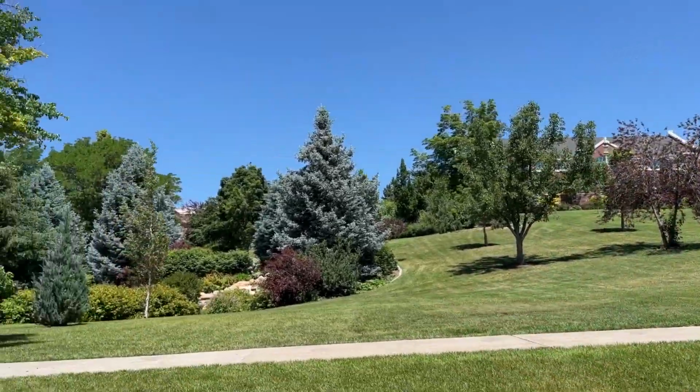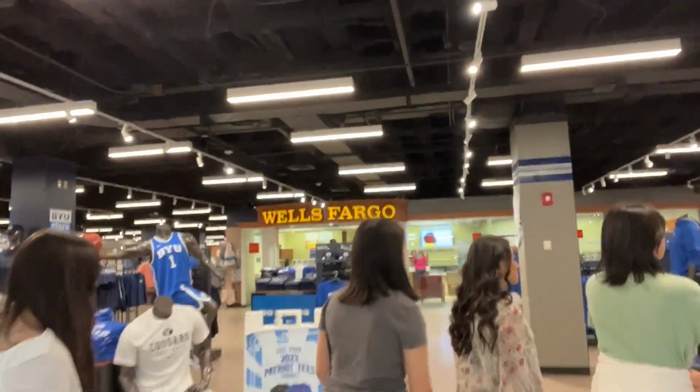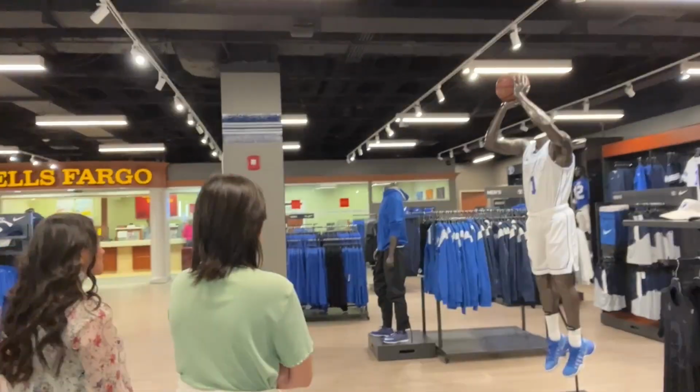Emily's dorm is that way. Here at the BYU Bookstore, you can check it out. Look at all the clothing you can buy. It's amazing!